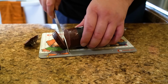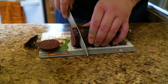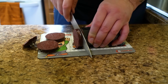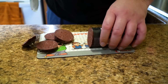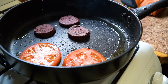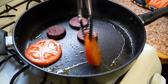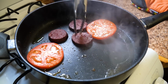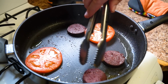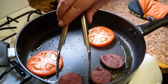I'm assuming you want one. Yeah, I'll have one. One's good for me. I'll brave it and try a second one. It smells good. I mean, it's seasoned well. I could smell it before I even cut into the package.